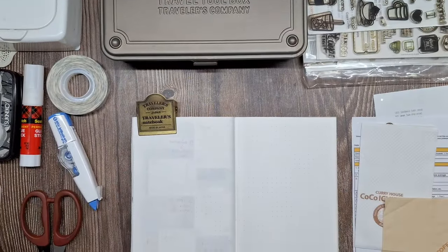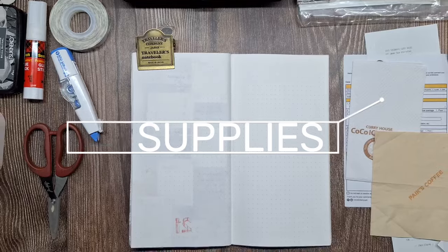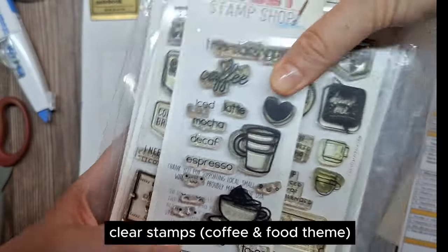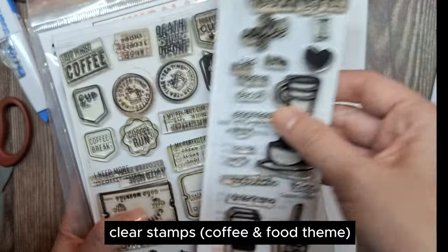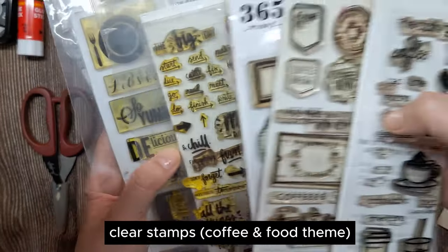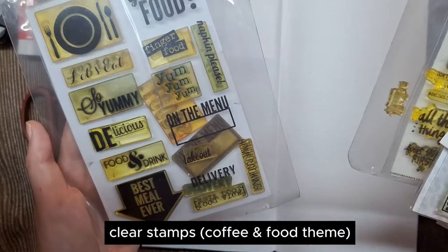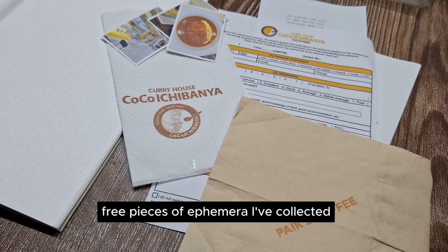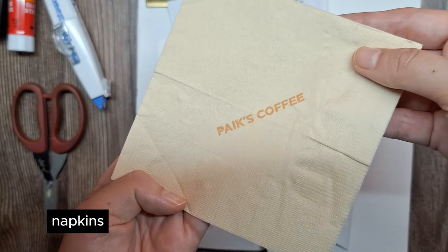And these are the supplies I'm planning to use. I'm not limited to only these materials, but I like preparing them on the desk in advance and then just adding later on if needed. This preparation helps me streamline and be more focused on the creative process itself when journaling.